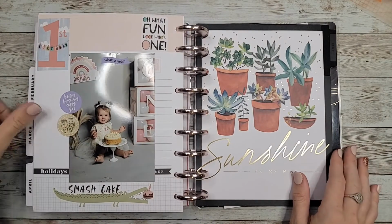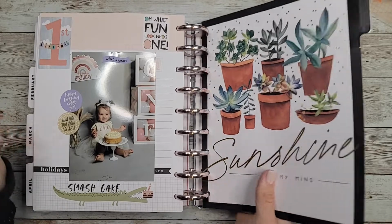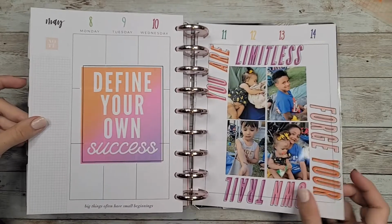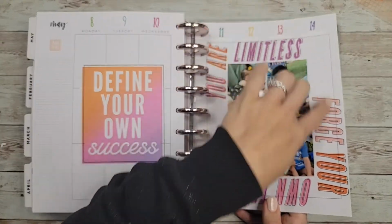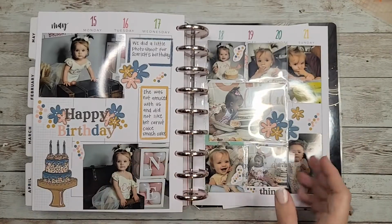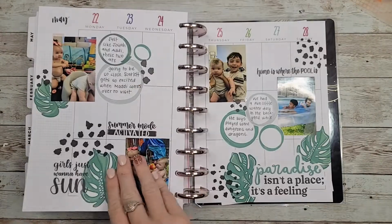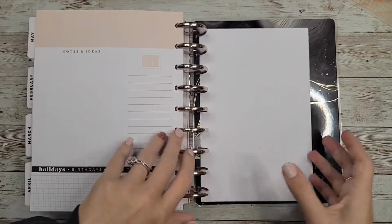And then this is her 1-year pictures that we took. So cute. And the last month of her planner. This one I didn't really have much to say and I didn't have many pictures, so I just cut up some quotes and put it around here, and I thought it turned out cute. And then her birthday. And that is the final spread.